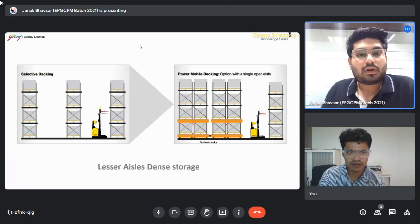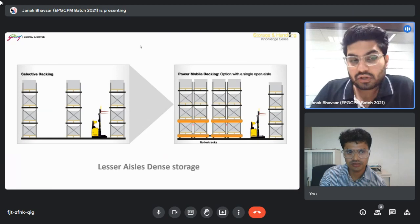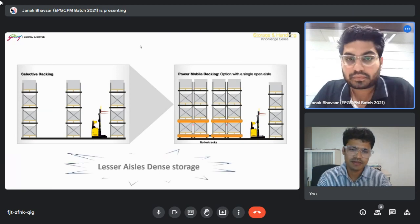But if you have a small space where you require a very dense system and you need to have selectivity as well, plus your throughput is not very high, this is a system a supply chain manager or a warehouse manager can opt for. Fantastic. Right?